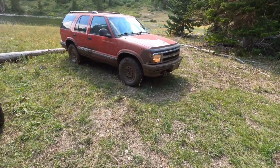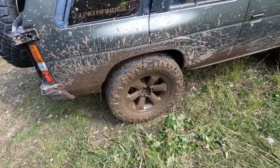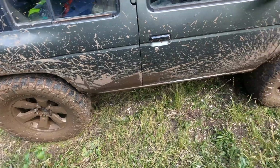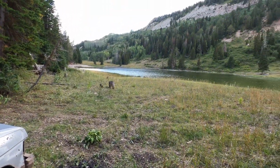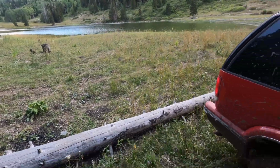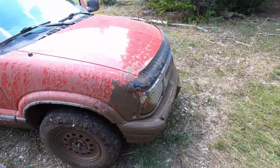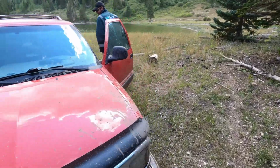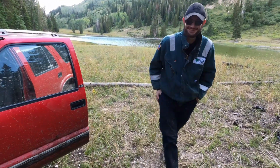Well, after a little bit of mudding, we finally got to our second body of water. Ooh, dang. I gotta clear out those on a straightaway. But we made it to the next little spot here. So, thanks to Tristan, you guys will actually get footage of me going through the mud rather than just Tristan going through it. So, thank you for that.